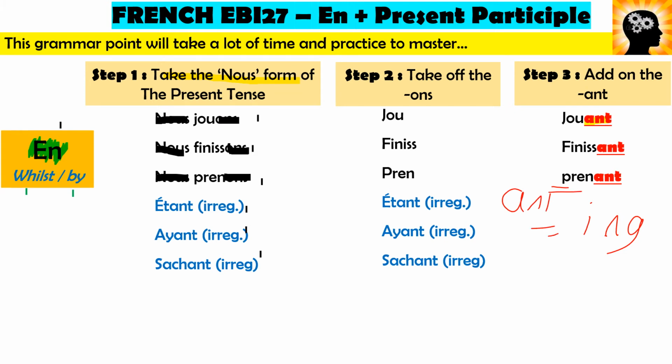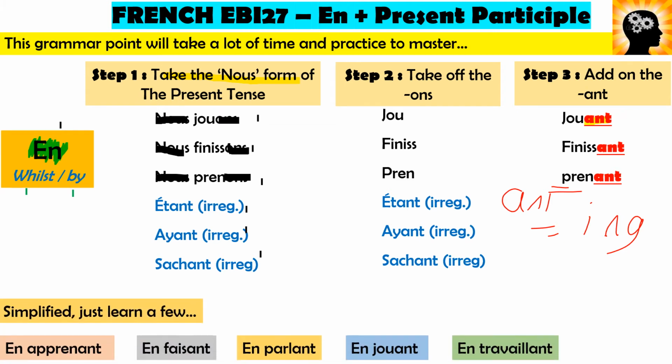So those are our steps. You need en at the start. Never have je, tu, il, elle. You can't do that. So en, take the nous form, take off the ons, and then add that ant ending and put it all together, and you've got your way of saying by playing, whilst finishing, etc. Donc en jouant means by playing or whilst playing. En finissant is by finishing or whilst finishing. En prenant is by taking or whilst taking. This is a gerund. Those are the most difficult parts of it.